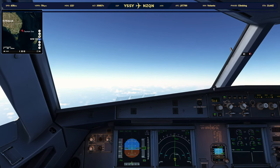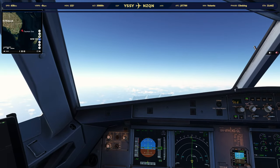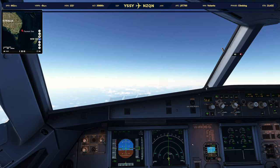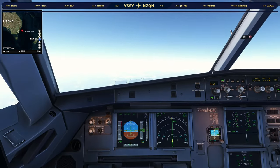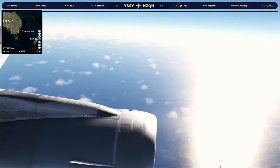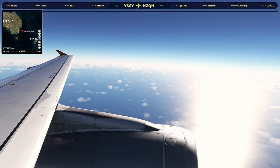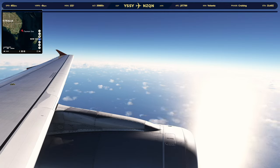Okay, we reach our top of climb, so we are cruising at flight level 350 now. Pedro, Amsterdam to Princess Juliana is also very nice, mainly with a 777 KLM. I think it's going to be maybe Heathrow or Amsterdam for that one.